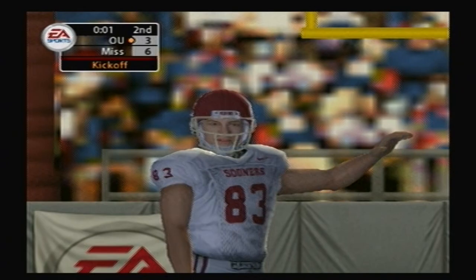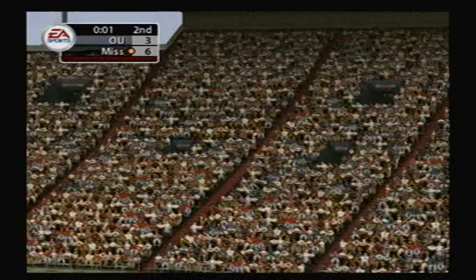Oklahoma lines up for the kickoff. Number 7 and number 4 deep to return. Kicks it off. Number 7 fields it at the 7.